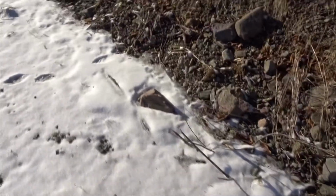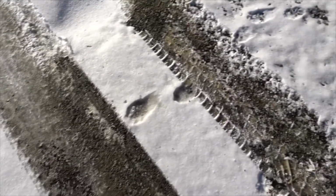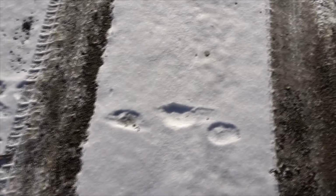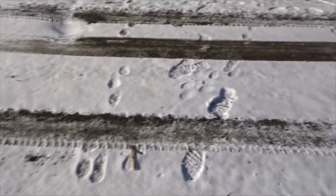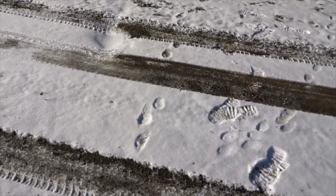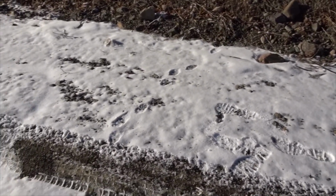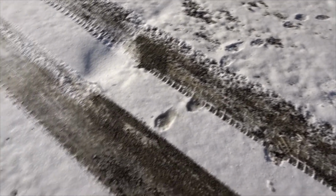You might notice I'm getting distracted here because I've come across this set of tracks. These tracks here have a long pad, large feet, substantial claws. No tail, though. At first, I was tempted to think this was an otter, but there is no tail drag, and that would show even in this very, very shallow snow. Only three paws showing. This is an easy rotary gallop of a smallish animal. I'd be inclined to say it's a coyote, except the spacing between the prints is too close together.